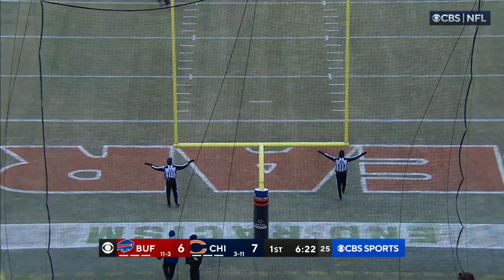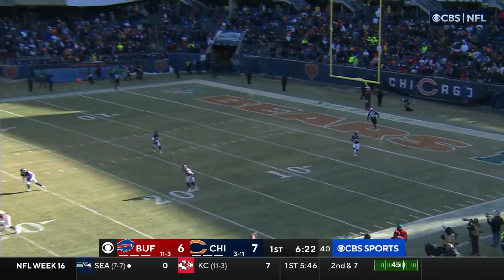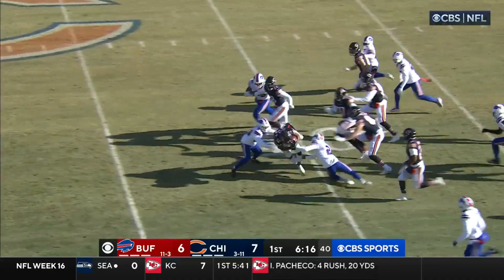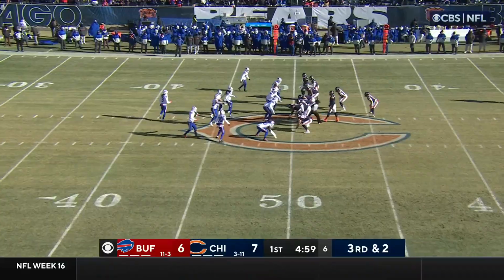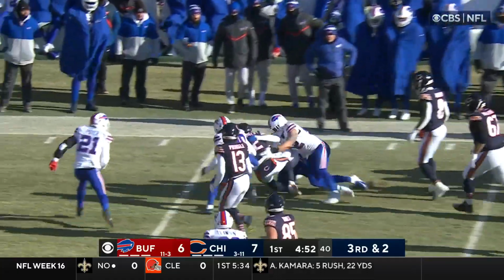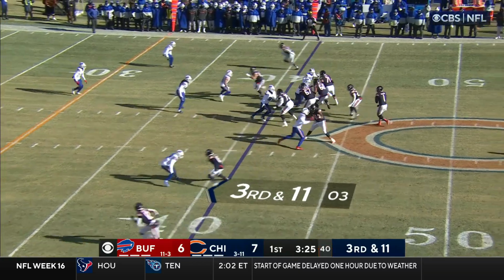And it looked like the wind sailed that one off. And this one returnable as well. Jones from about his own 8. And Jones breaking free on the near side. Across the 40 and down at about the 42-yard line. The pitch to Montgomery. And Montgomery earning his keep so far today. That's a first down. With a lot of eyes on Justin Fields.